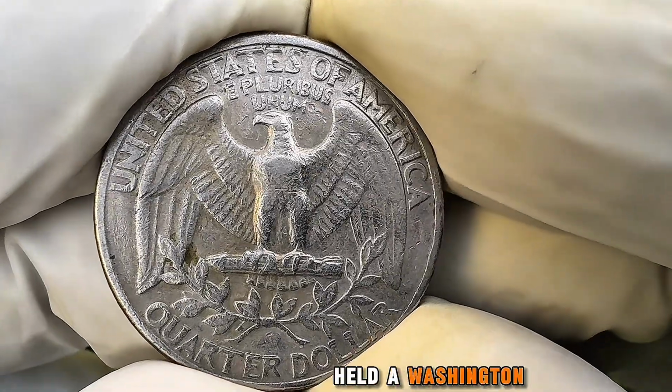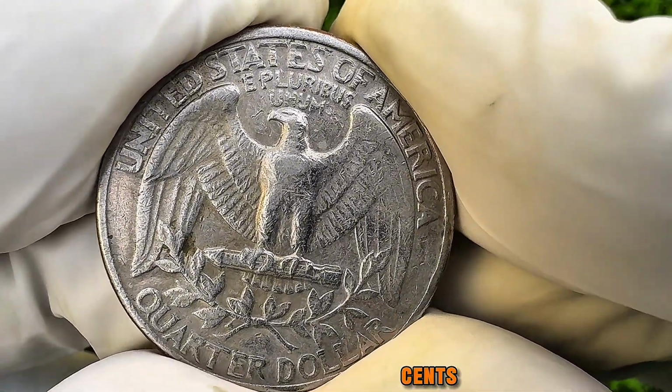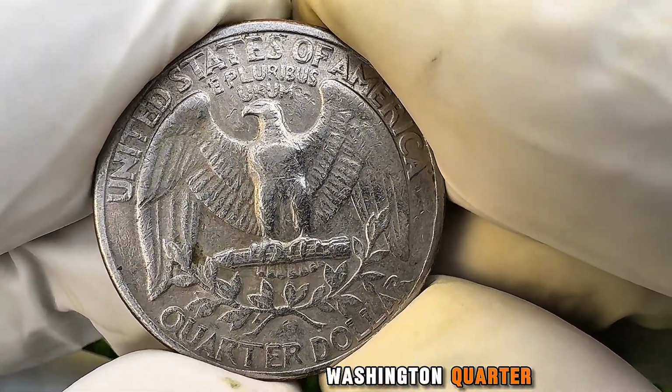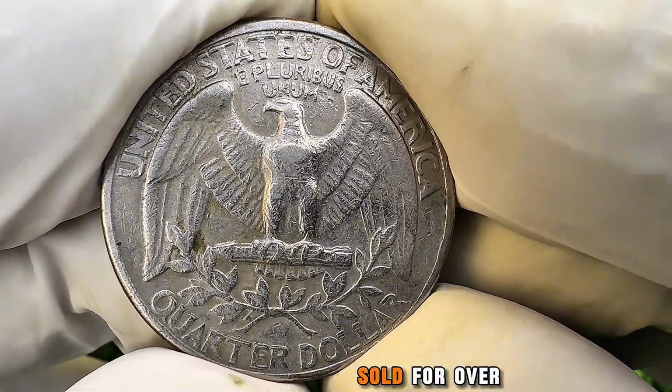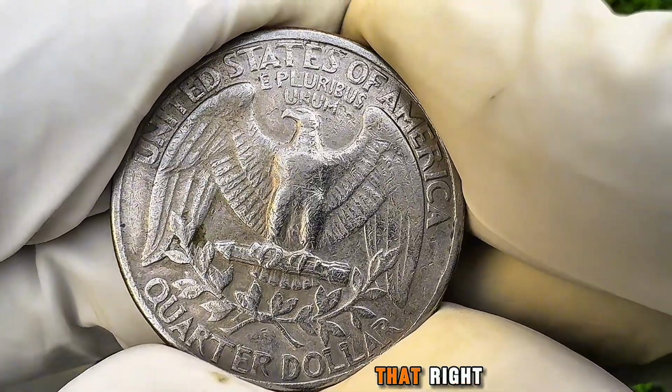Have you ever held a Washington quarter in your hand and thought, just another 25 cents? What if I told you that one specific 1980 Washington quarter, a coin that probably passed through countless vending machines, sold for over $1 million at auction? Yes, you heard that right.